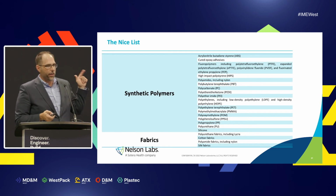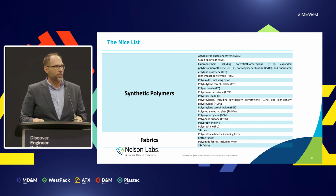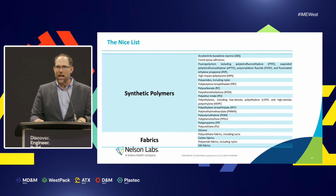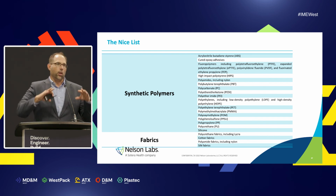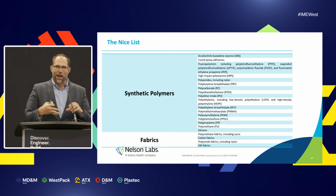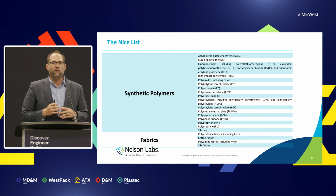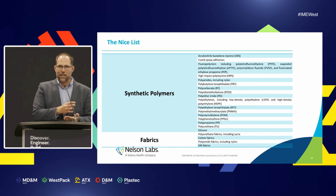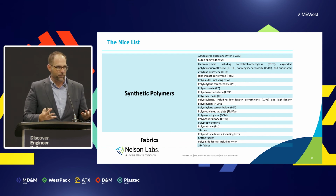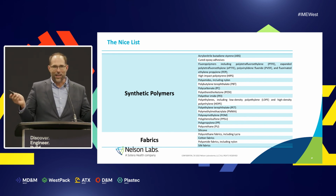This is what we call the nice list. These are all the materials that the FDA considers safe enough that you shouldn't have to do testing on them. Now they put a lot of caveats in there as far as your processing, including sterilization and packaging. You still have to do all of that work. But these are the materials that the FDA feels confident enough for skin contacting devices to be safe, okay? This is a great step forward. If your materials are on this, it's easy.